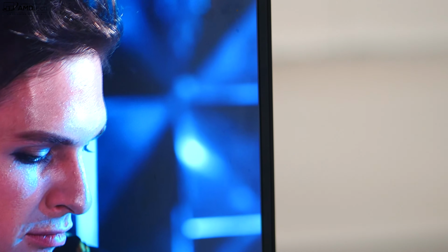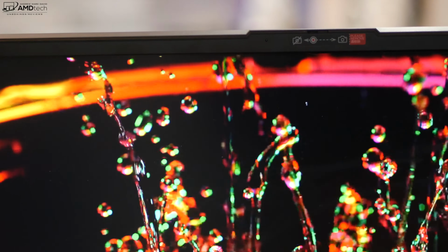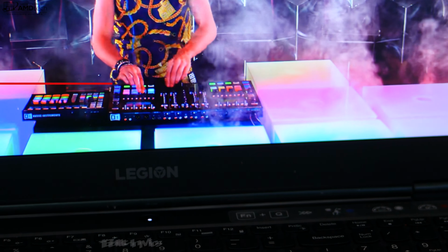Now it has some pretty slim side bezels for a gaming laptop. You will notice the cutout or the reverse notch on the top for the webcam and the kill switch on it. And of course it does have a chin on the bottom. That's pretty noticeable. So this is the front-facing camera on the Lenovo Legion 5i, the 17-inch model here for 2020.